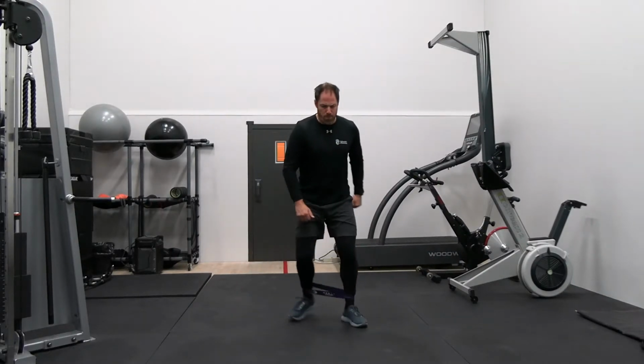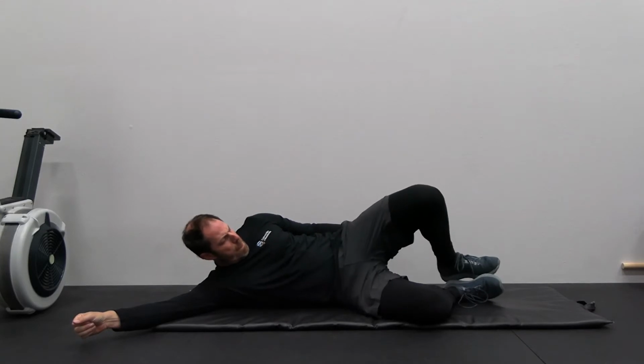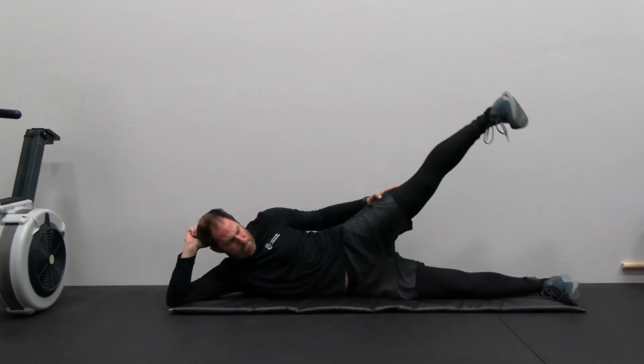So exercises that will emphasize your glute medius include monster walks, banded shuffle, clamshells, single leg bridge, or side laying hip abduction. And the glute medius is largely made out of slow twitch muscle fibers because it is more of a stability and endurance based muscle. So we'll talk about how that'll affect your training as well in a little bit.